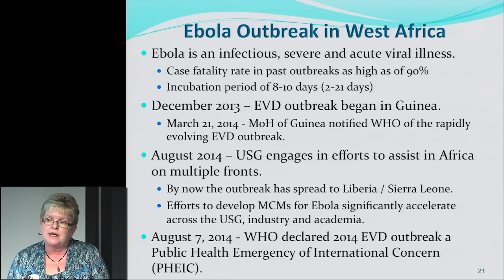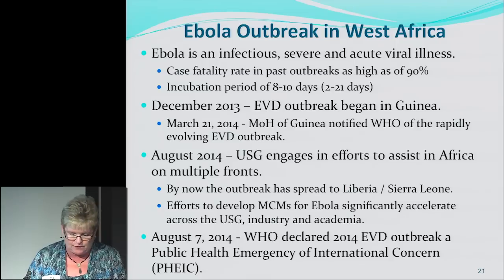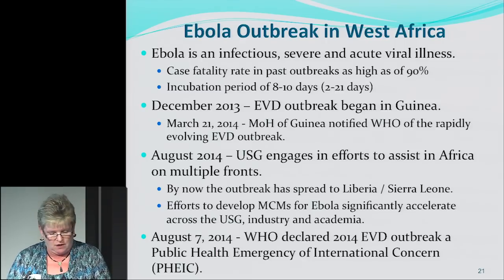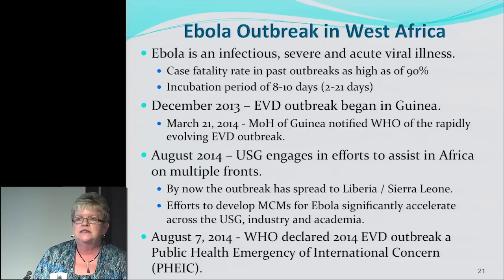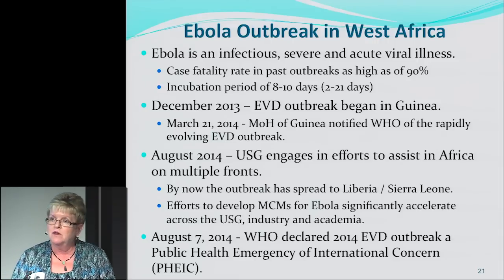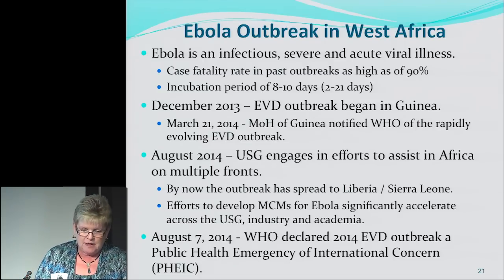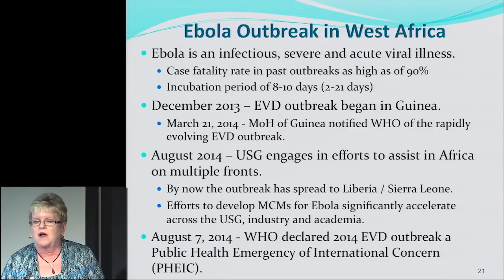The current Ebola virus disease outbreak began in Guinea in December of 2013. In March of 2014, the Ministry of Health of Guinea notified the World Health Organization of the rapidly evolving Ebola virus disease outbreak. The U.S. government really started to engage in efforts to assist Africa on multiple fronts in August of 2014. But by now, the outbreak had also spread to Liberia, Sierra Leone, and in a limited manner to several other West African countries. Efforts to develop Ebola medical countermeasures significantly accelerated across the U.S. government, industry, and academia. And on August 7th, 2014, the World Health Organization declared the 2014 Ebola virus disease outbreak a public health emergency of international concern.